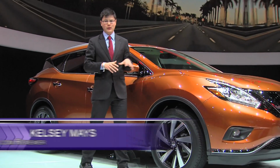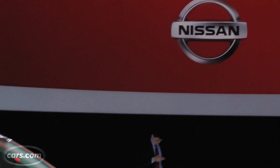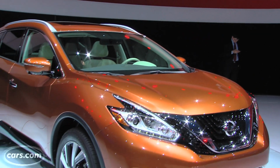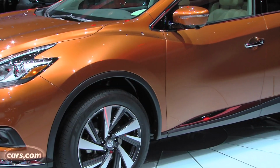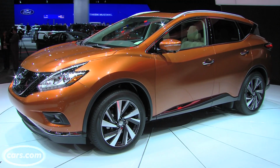Hi, I'm Kelsey Mays for Cars.com, and we're here at the 2014 New York International Auto Show looking at the redesigned third-generation Nissan Murano, an SUV that throws just as much of a styling curveball as its predecessor did nearly 6.5 years ago. Let's talk about what's changed.